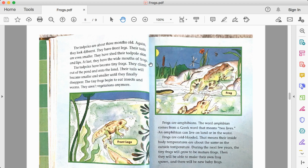They climb out of the pond and onto the land. Their tails will become smaller and smaller until they finally disappear. The tiny frogs begin to eat insects and worms. They aren't vegetarians anymore. Front legs.